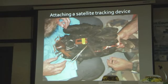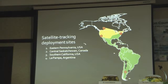So what we've been using, and it gets really expensive really quickly, is satellite tracking for turkey vultures. We've put satellite tracking devices, 30 of them, on turkey vultures in the eastern United States, the western United States, at the northern limits of their range in North America, and I don't know if you can see it down here, but in Argentina as well.